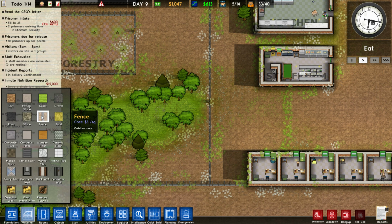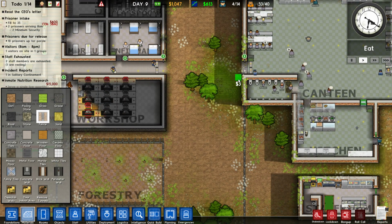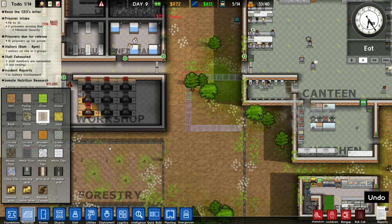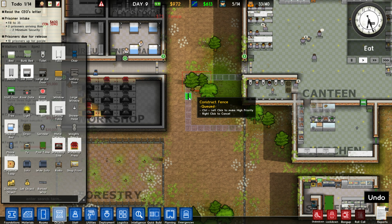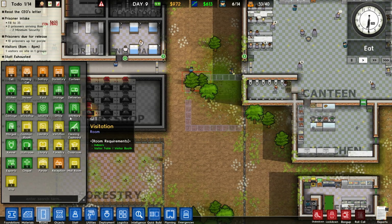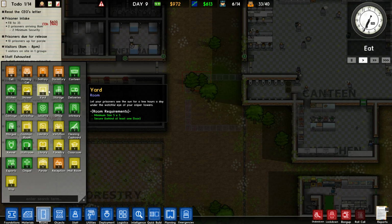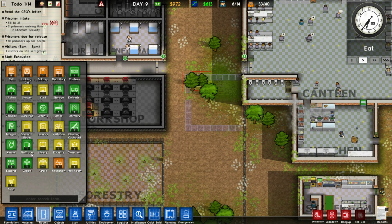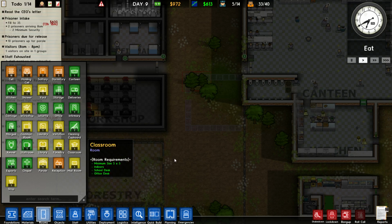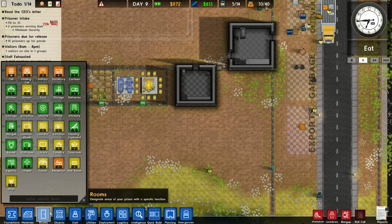Fence, so that they can put their exports in. And then make this an exports room. Exports, where are you? Pretty sure it doesn't exist. It doesn't exist. Is that because you can only have one? Really? One? No? That does appear to be there in the exports.